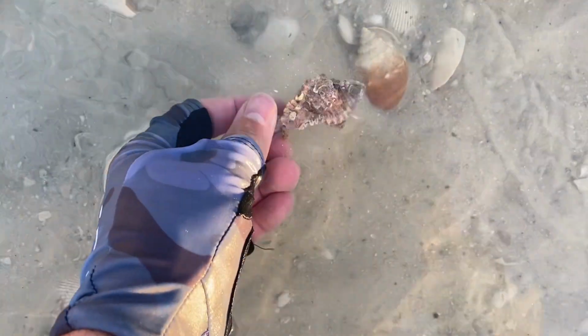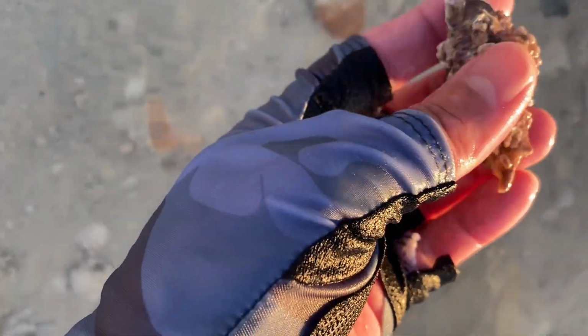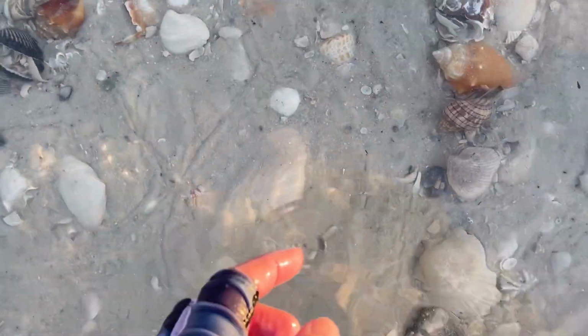So there's some pretty Murexes. This is a pretty lace. I think I kept that one. I'm not sure, maybe it was alive. But yeah, it's a nice lace Murex. That'll clean up real nice. But I think I keep that later because I spot this.